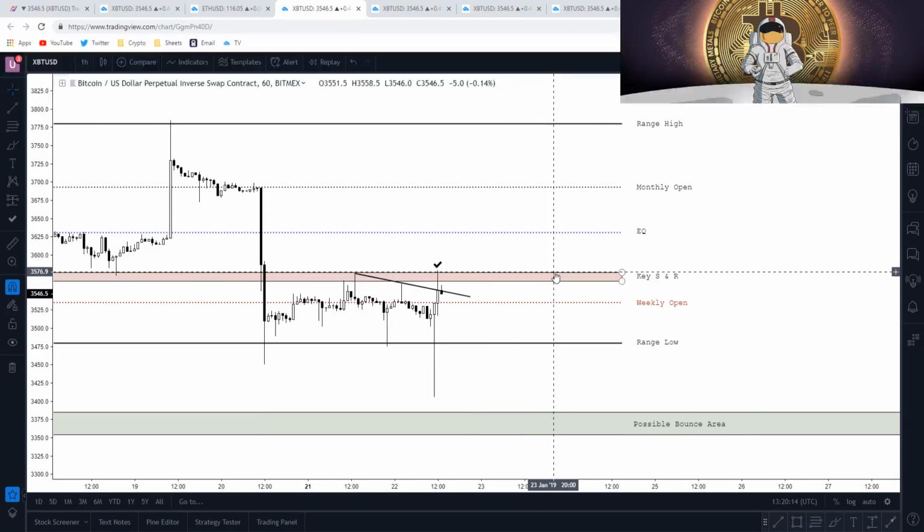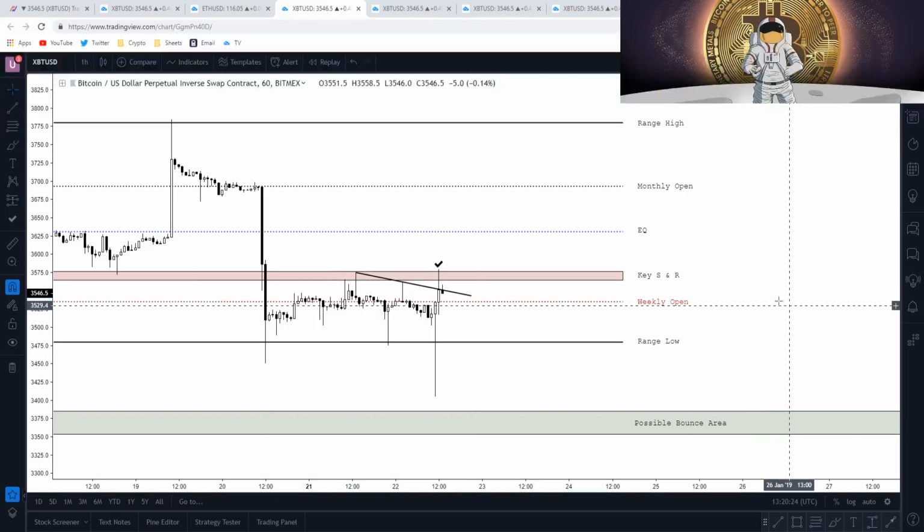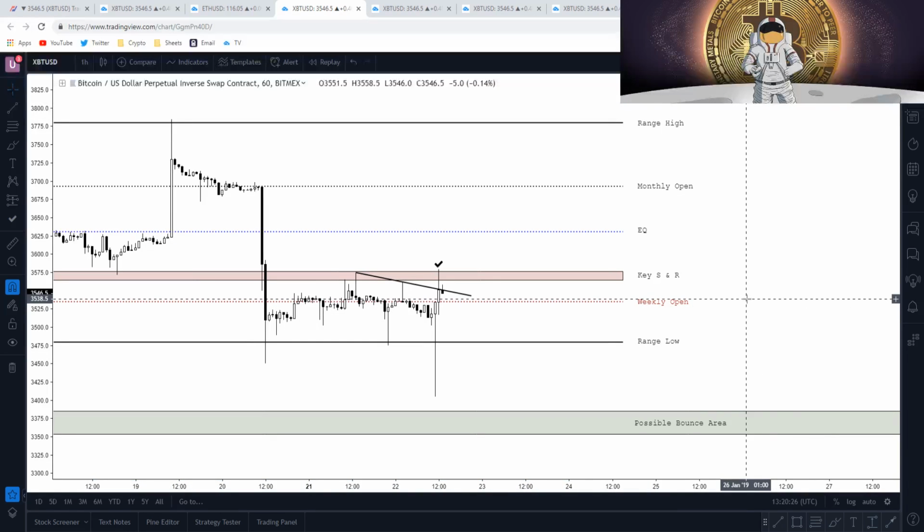So again, watch 35.75 on an intraday level. Watch the weekly open, which is 35.35, I think. Yeah, watch the weekly open at 35.35, and that's really it. As long as that holds, I'm fine in my short.